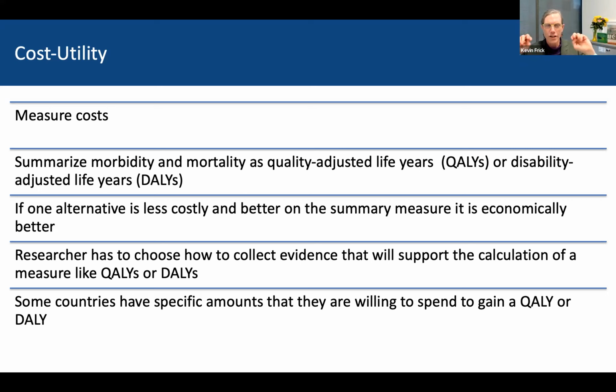With quality adjusted life years, we're supposed to accumulate quality of life, so it's a good thing to have more quality adjusted life years. With disability adjusted life years, we're trying to avoid the experience of disability, so we're trying to have fewer disability adjusted life years. But once again, two things that I want to emphasize. If one alternative is better on your quality or disability adjusted life year measure, whichever one you're using, and it costs less, once again, from a purely economic point of view, that's what we want to do.